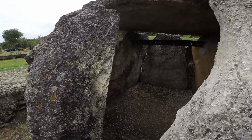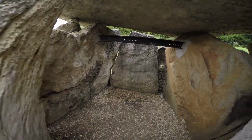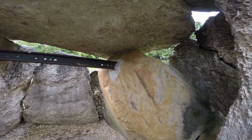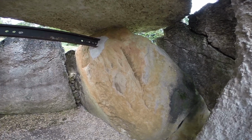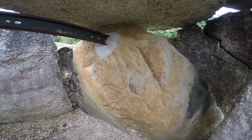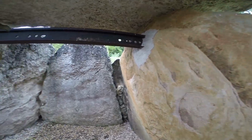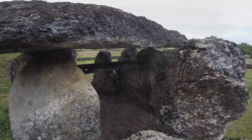So there's a massive couple of stones in here, the two that are being held apart by this iron girder. This one, large and thick, it must be about 8 or 9 tons. This one at the back here, probably 4.